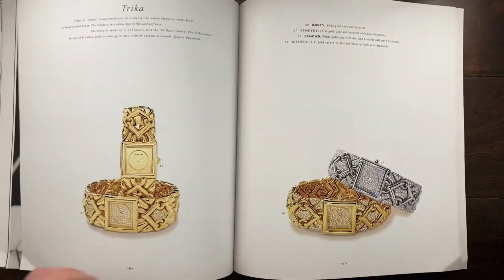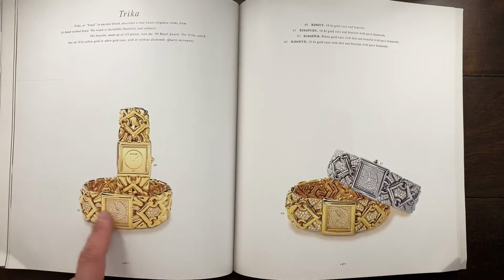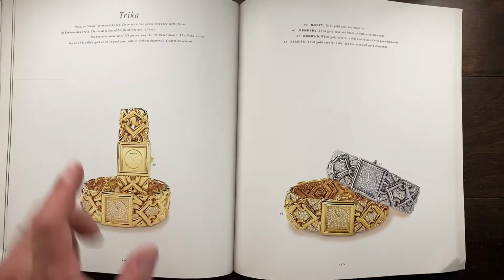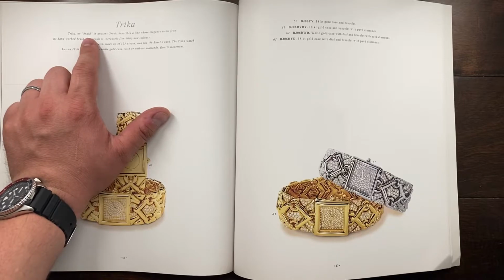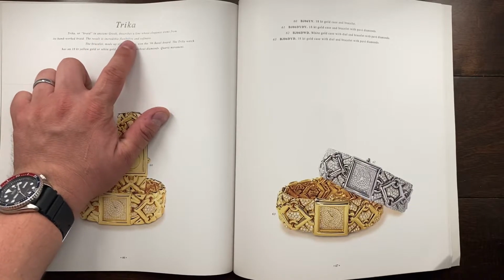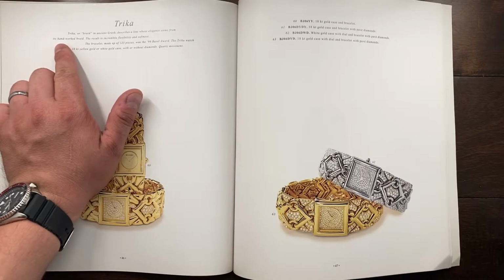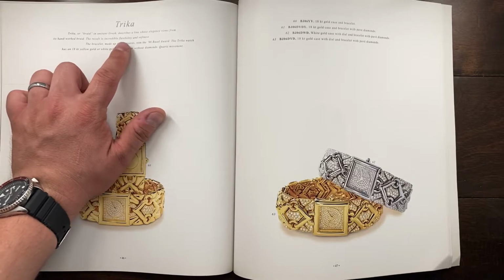Now, this is the Precious line, so mostly for women here. Holy cow, that is gorgeous, though. All 18 karat. This is saying here, the Tricot, or braid in ancient Greek, describes a line whose elegance stems from its hand-worked braid. The result is an incredible flexibility and softness.